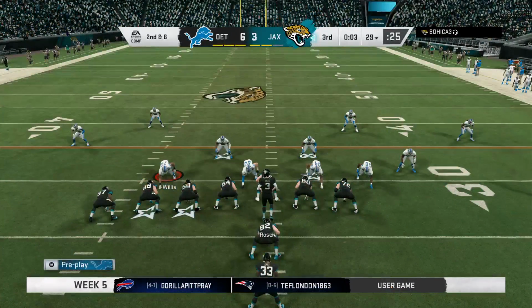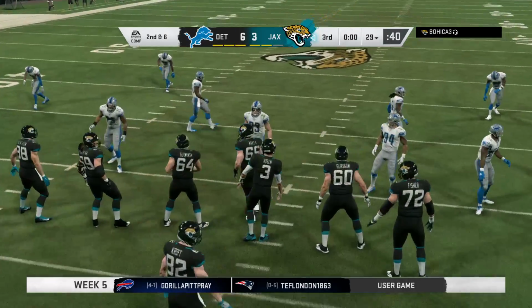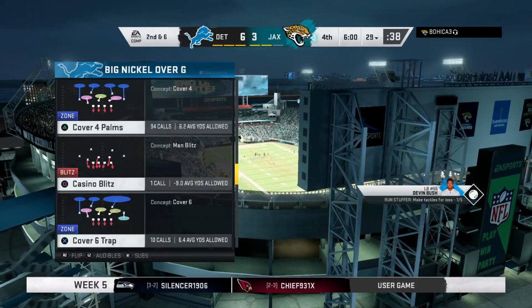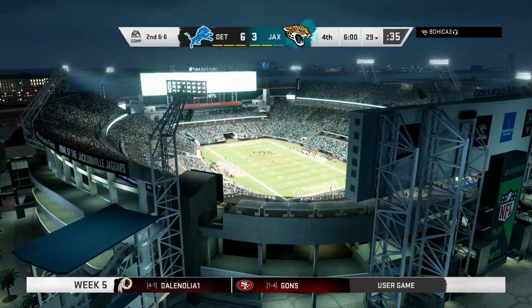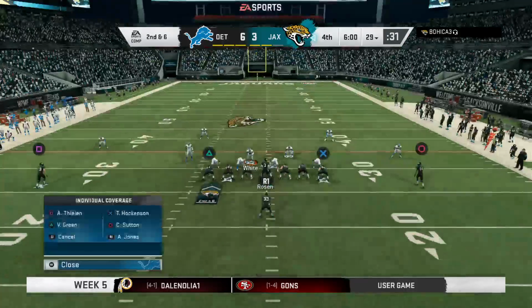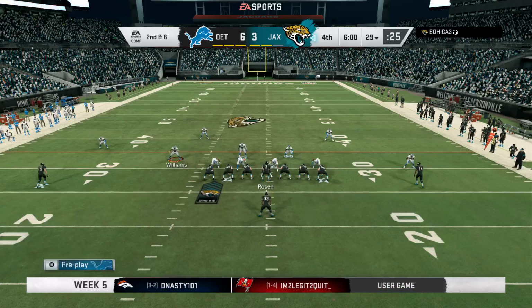And this should be the final play before the quarter ends. 1 quarter remains here in this Thursday night matchup. You're watching the NFL on EA Sports. 2nd and 6, just inside the 30. Check hot route. Hot.